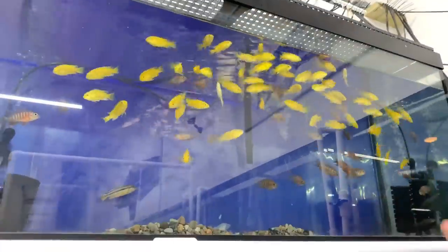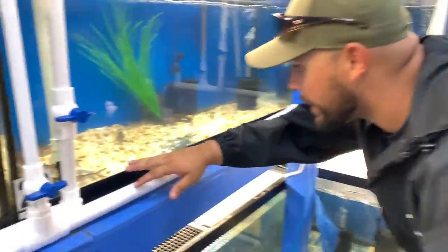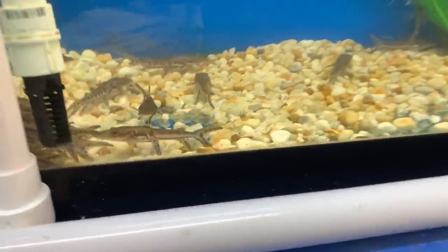Look at the little ocean of them. Hello. That's why I love cichlids. Lily does the same thing while I'm running around. Now, we have some tiger shovel noses here available.